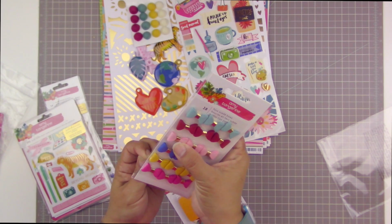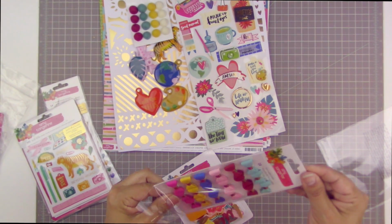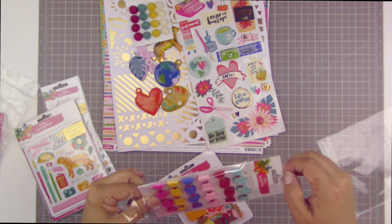Then we have these really adorable little faux suede bows. You guys know me, I love bows. Bows are one of my very favorite embellishments ever.